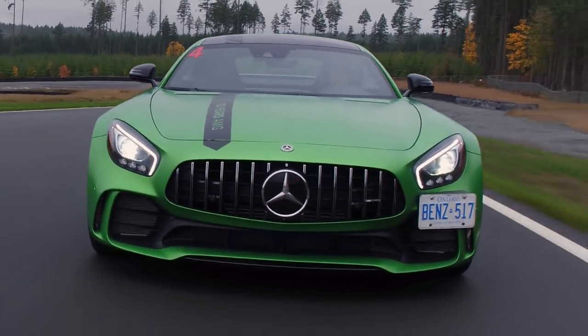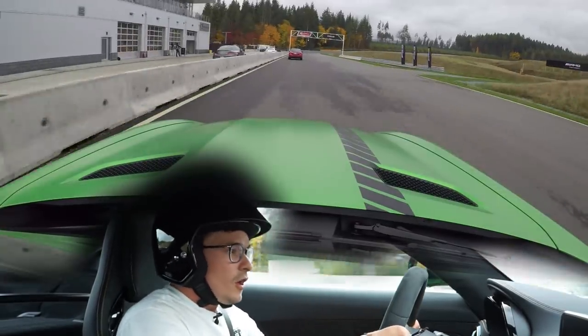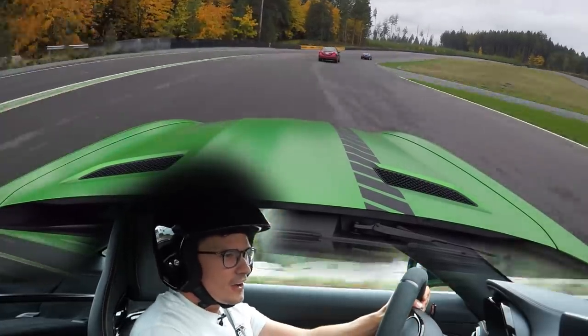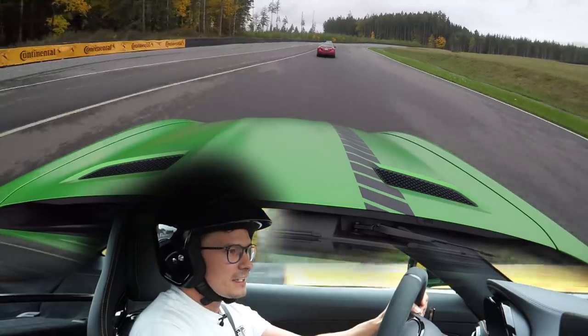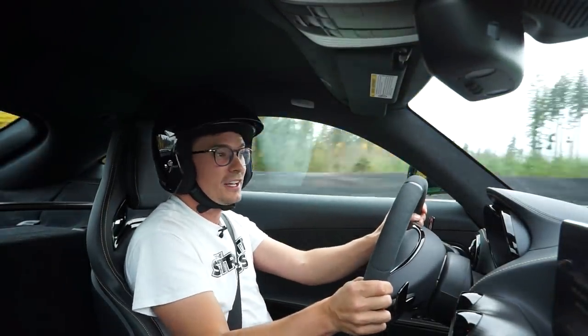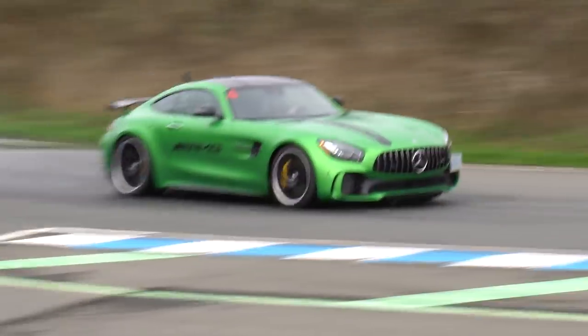Apparently, the AMG Performance Tour is so successful, a lot of people order AMGs on the way back. Oh, wait, straight away. I'll talk later. Oh God, this is the best car ever. This is the best car I've ever driven in my life.